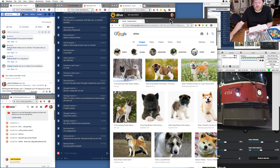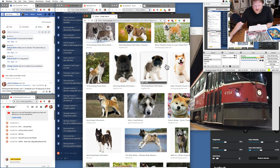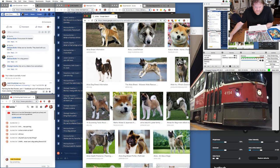Let's look at these dogs. Oh, yeah. Look at this guy's face. Those are cool. If that's not an Akita, that looks like a Shiba Inu. Shiba Inu, whatever. Aw. Are they kind of a sheep? Wait a second. That guy looks cute. Look at that big head on that guy. This looks like a Shiba Inu.